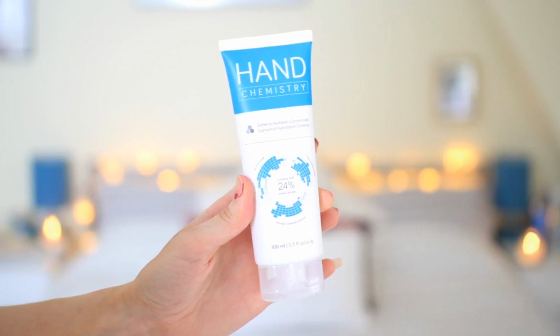Something I tried yesterday before bed, and it blew me away straight away because I was like, this is so nice. I get it now why this is meant to be so good. This is the hand cream from Hand Chemistry. It's the Extreme Hydration Concentrate. Apparently it's an ultra concentrated hydration that contains 5 hydration active technologies. You can expect results immediately, in 24 hours and in 10 days. I think if you've got really dry skin on your hands, you're meant to use this for 10 days, morning and night, and you'll see massive improvements.